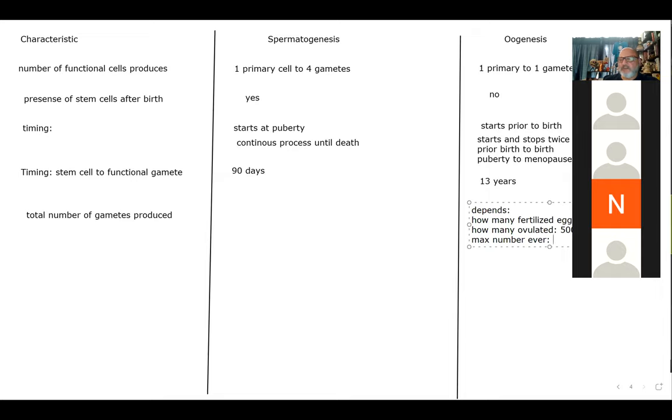How many of the immature ones did they have at birth? Primary oocytes. About 400,000. That was by the time they reached puberty. Remember, at birth, it was about 2 million. So 2 million primary oocytes at birth. 500 ovulated, 0 to 20 fertilized.